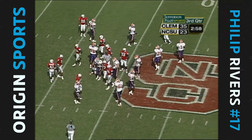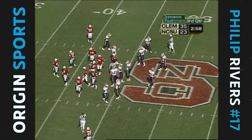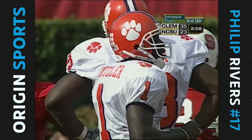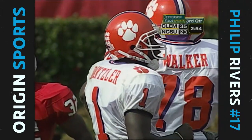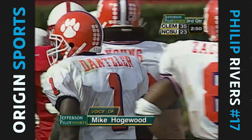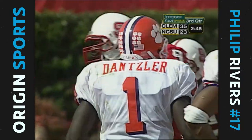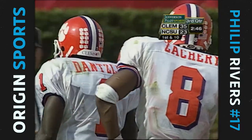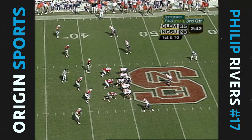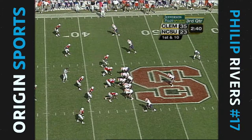To the sidelines we go with Mike Hogwood. Yeah, I was talking with Rodney Williams, former Clemson quarterback, now on the radio network here on the sidelines, and he says the big difference in Woodrow Dantzler now and even a couple of weeks ago is his vision, how he keeps his head up throughout the whole play and checks out all his options before tucking it down and running. Doc mentioned maturity earlier. I think vision has a part of that maturity.